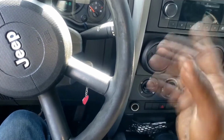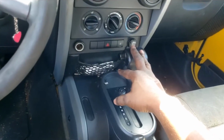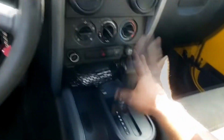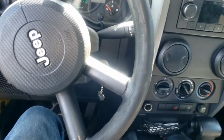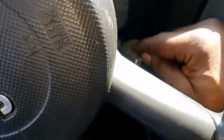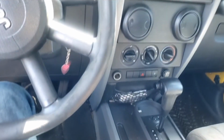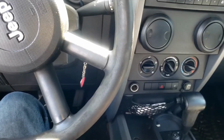So there's a couple of things that will keep you from cranking at all. One is security, and one is if you're in gear. Those are safety features. Well, this is a safety feature, and this is a theft feature, a theft deterrent. You will not be able to start the car, even if you go get a key and cut it. You stick it in here and turn it, and if the chip in the key doesn't match the SKIM, it's not gonna crank.